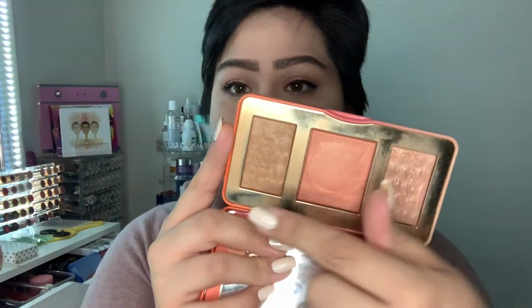I'm gonna grab this Too Faced palette that I love. Sorry, I should have probably had everything laid out, but I wasn't sure if I was gonna do my Shop My Stash stuff or my unofficial project pan, and I figured just doing a full face of my unofficial project pan would do. This is the Too Faced Sweet Peach Glow. I'm gonna use this bronzer here with a bronzer brush, of course. Big fluffy bronzer brush.